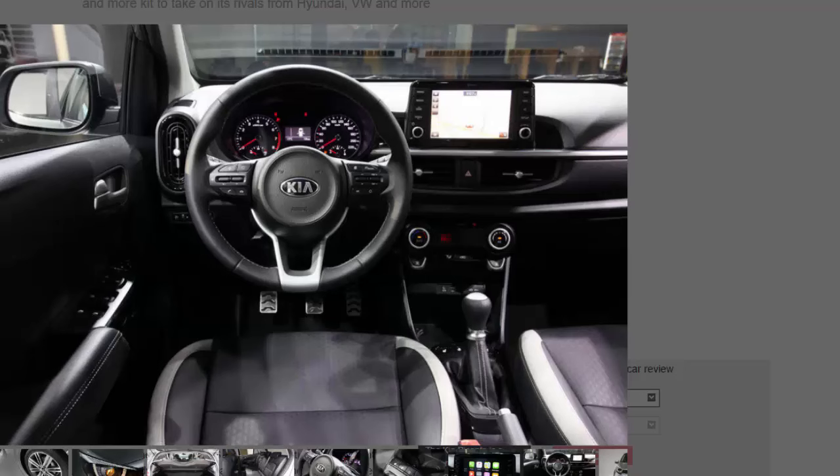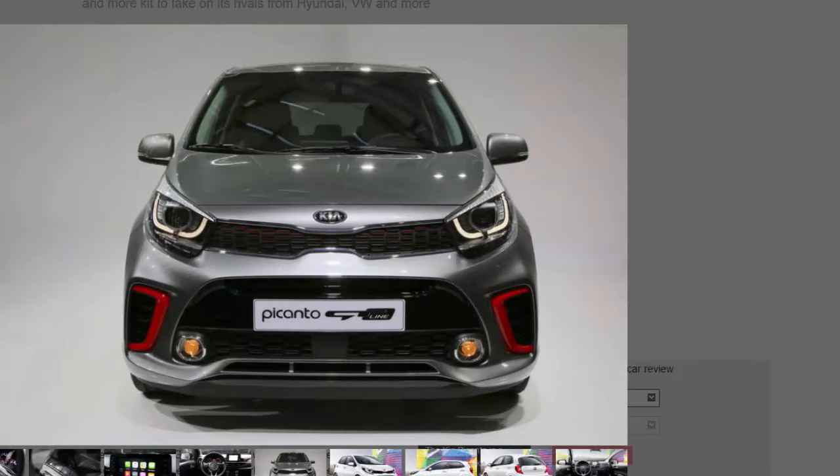As ever, though, it's in monthly PCP finance deals where the new Picanto can make its biggest gains, and many buyers are likely to be swayed by Kia's 100,000-mile, 7-year warranty.